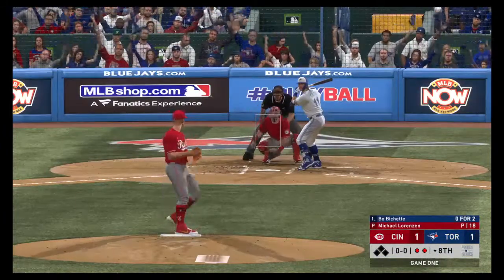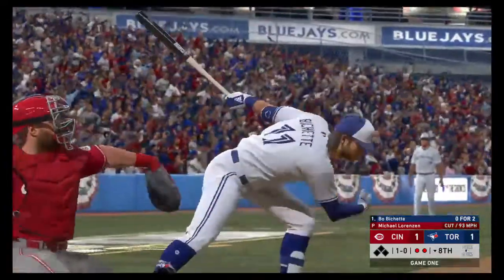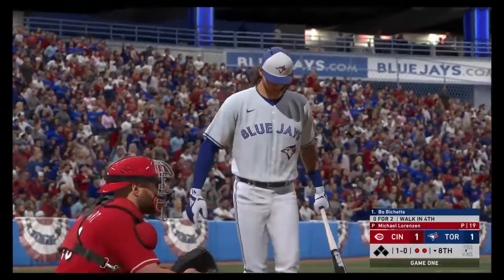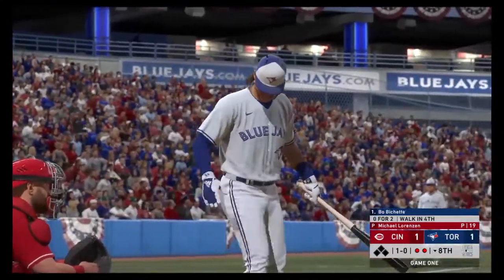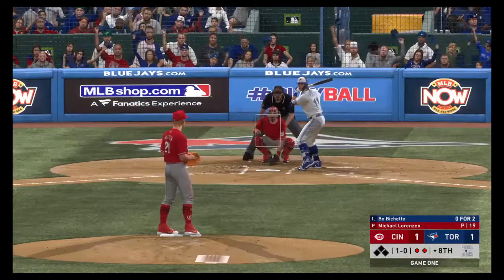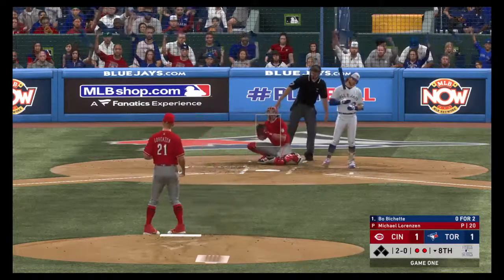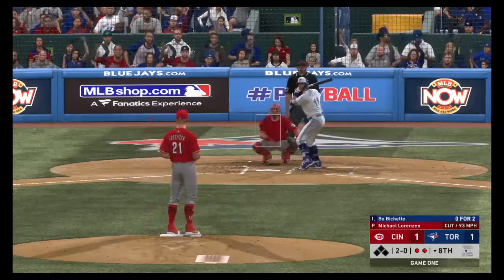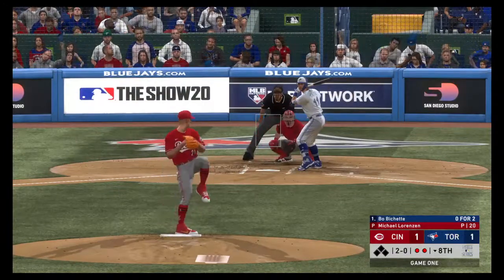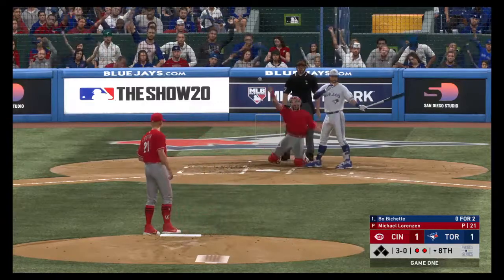In now, Bo Bichette. He'll take a look at a pitch too low. It's ball 1. He's 0 for 2 in the ball game so far. A ball and no strikes. And 2-0 as this one's taken low. Too tight with that one. 3-0.